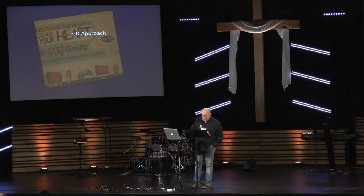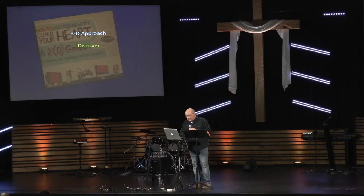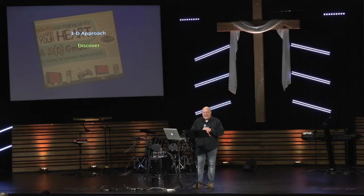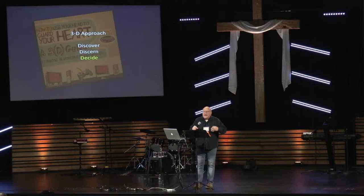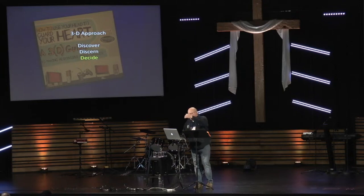The 3D approach basically has three main components, and the first component is to discover. The second component is to discern. To discern, in other words, what are we actually looking at? This is where we look for the lie, look for the truth, look for the beauty. And then ultimately the last decision is deciding: what am I going to do? How do I make a wise decision? Will I participate? Will I consume? Will I purchase? Will I promote this or use this cultural artifact?